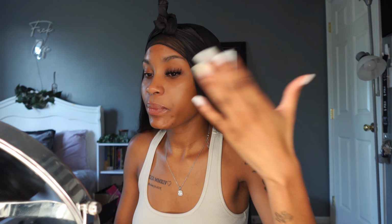Whew. See, it's already starting to burn a little bit, but beauty is pain. And then after it's dry, I kind of just clamp my real lashes and the lash strips all together so they kind of blend in. I'm gonna show you guys how I do my bottom lashes.